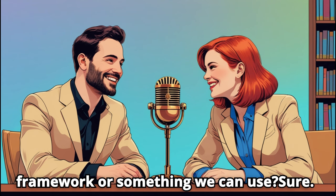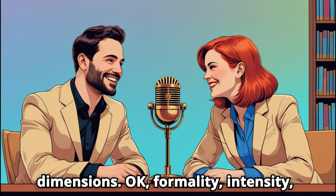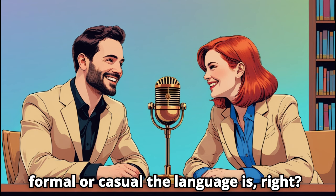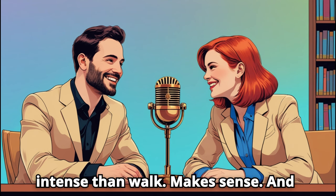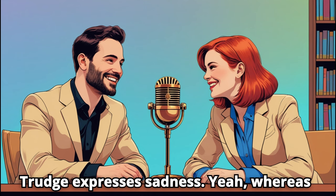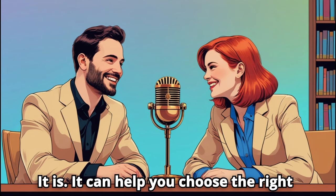So is there a framework or something we can use? Sure. Let's call it the verb power up framework. Ooh, I like that. Verb power up. Yeah. So think about verbs in 3 dimensions. Okay. Formality, intensity, and emotional impact. Okay, break that down for me. Okay, so formality is how formal or casual the language is. Right, so depart is more formal than leave. Exactly. Then you have intensity, which refers to the strength of the action or emotion. Okay. So dash is more intense than walk. Makes sense. And lastly, you have emotional impact, which is the feeling you want to convey. So trudge expresses sadness, whereas skip conveys joy and lightheartedness. This framework is amazing. It is helpful. It can help you choose the right verb for the situation.